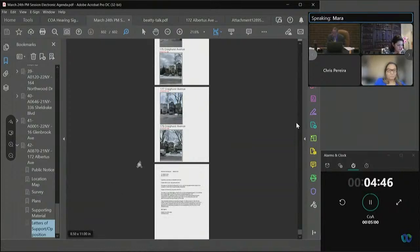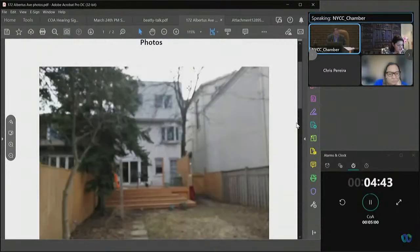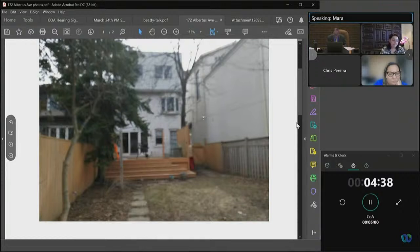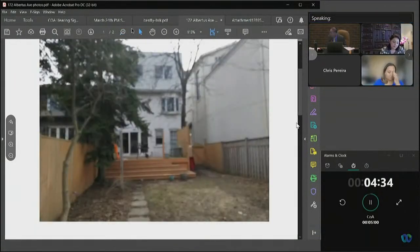So can you tell us what's your concern about this application after you heard the agent explain it? Oh, sorry, it's not that one. It's a different file. There's just 2 photos. Yes, that's it. So I do have some concerns. I live directly behind the proposal.